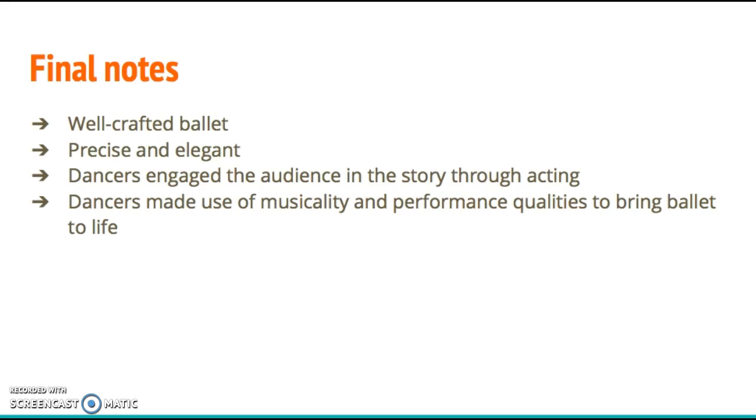So overall, I thought that this was a very well-crafted ballet. It was precise and elegant, and the dancers made use of the whole stage, which really created a scene and emotion that helped the audience engage in the stories. And they were able to use their acting, musicality, and performance qualities to really bring this ballet to life.